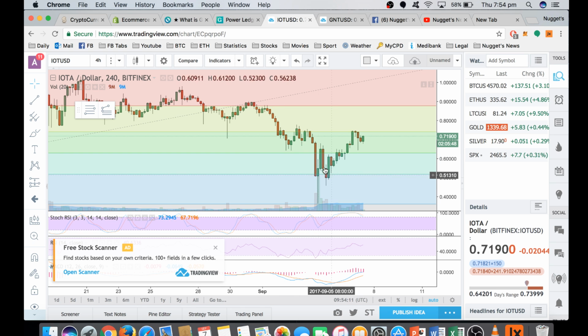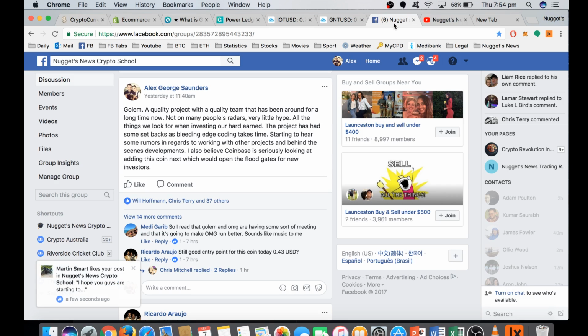IOTA was one of the most beat up coins on TenX, where I like to margin trade, and we got in right here around that 52-cent mark, locking in some 40% gains in 24 hours. So great trade there.